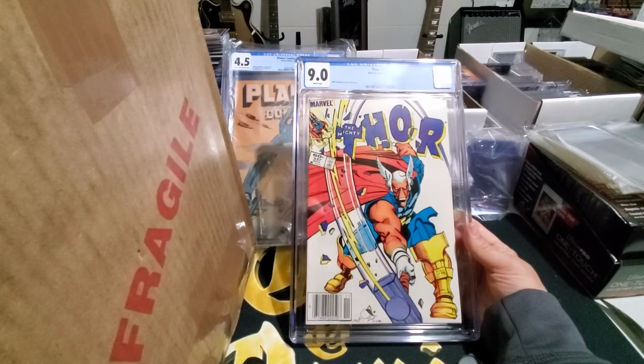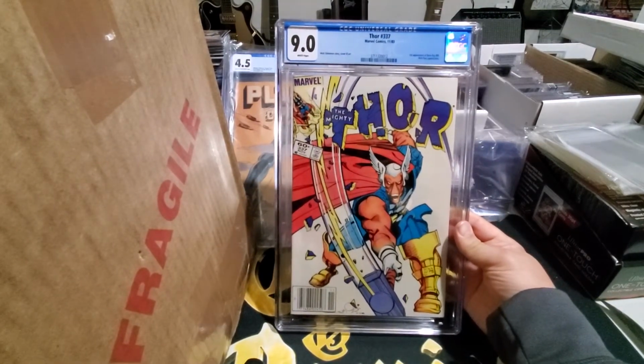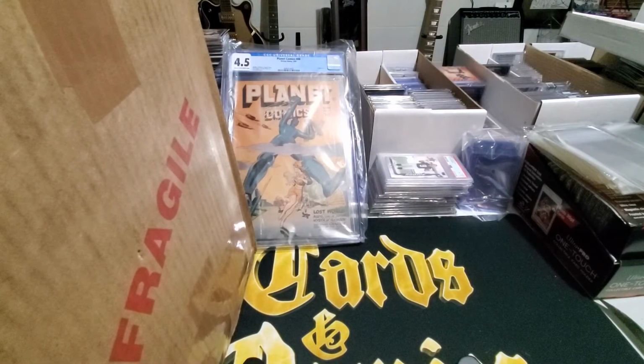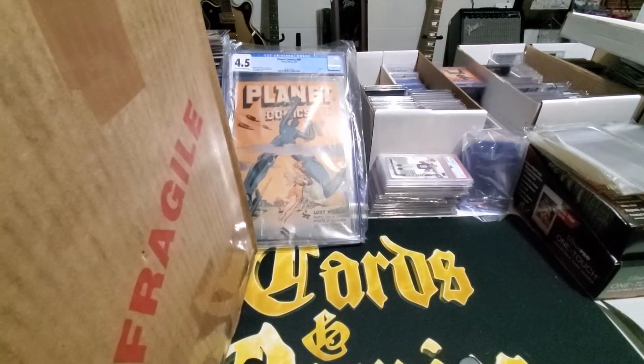So, nice book. I think when I sell it at a comic show, somebody will get a good deal on it. And it was part of my collection, so I didn't really pay a lot for it. So just, again, I was hoping for at least a 9.2 on it. Again, CGC is pretty tough.